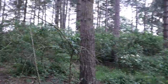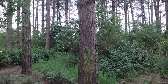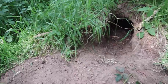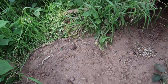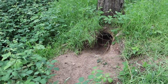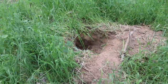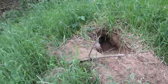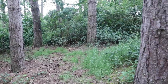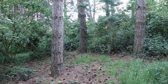Just going on a little wander. Just see what's around the woods. See what I can find. I'm gonna say this is a fox den. There's a little bit of poo there, looks like fox. Pretty sure this wasn't here the other week when I was down here. If it was, then I missed it. Some lovely camping spots in this wood outside the bunker. This would be perfect for a tarp camp or a hammock camp.